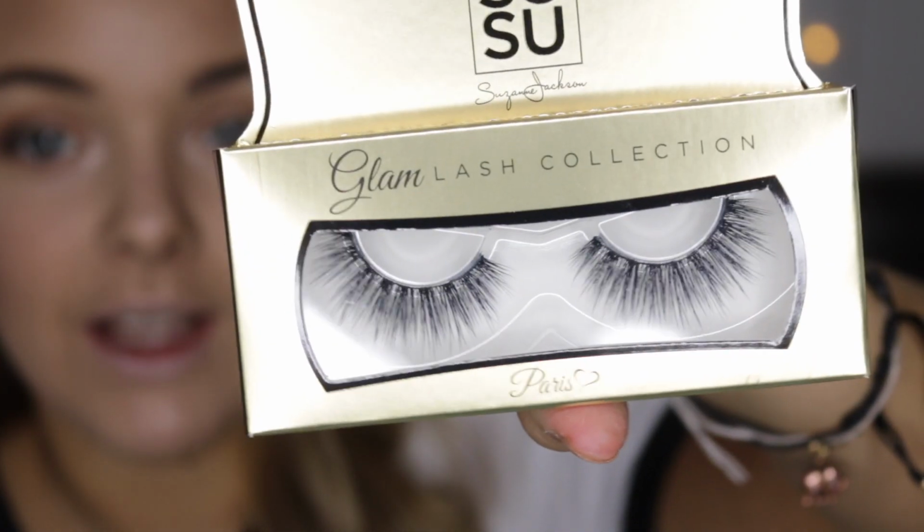These are, it says, exclusively designed for Primark, the So Su Glam Lash Collection. These looked really, really nice in the shop. They were £5, which is quite pricey for Primark eyelashes. I know some of them are like £1, but I thought I'd go for something a bit luxurious, because why not? They don't come with any glue or anything. I'm just going to use my own for this.